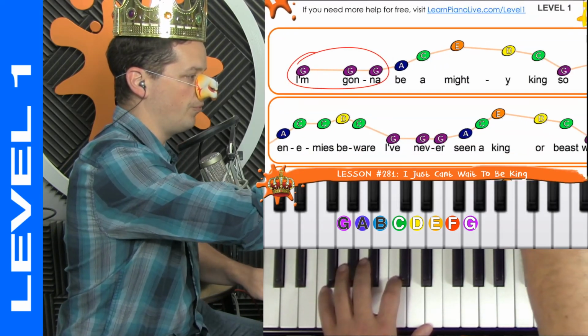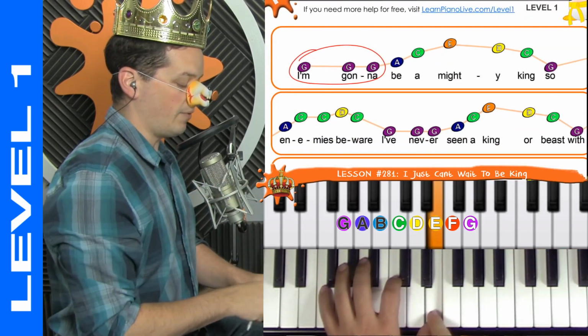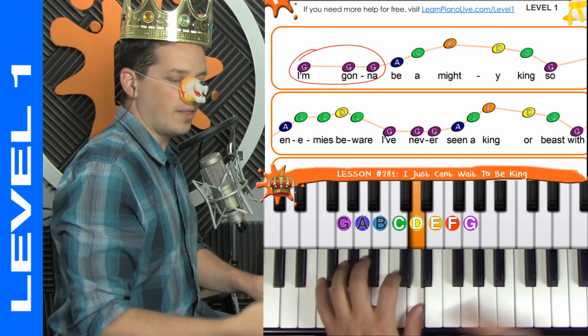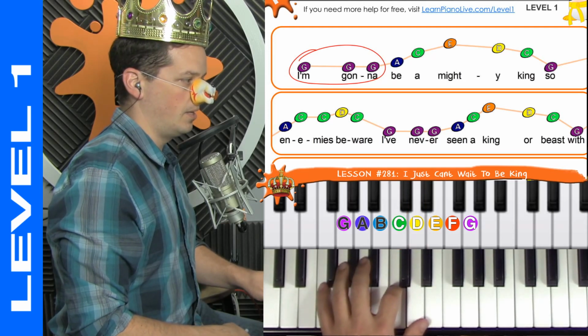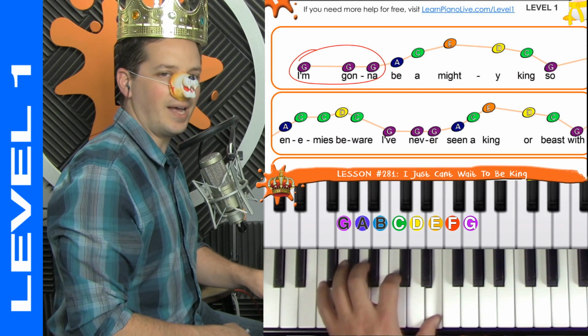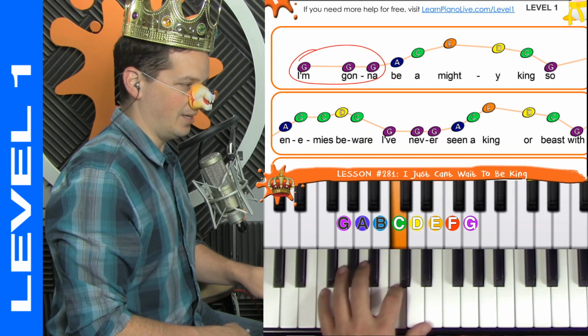But I'm going to go ahead and move forward with the rest of the notes here. After we get up to that E, we're going to go 1 to the left, and then 1 to the left again. So we've got "I'm gonna be a mighty king."